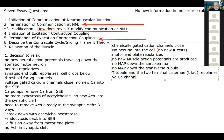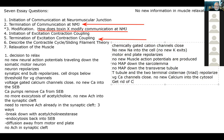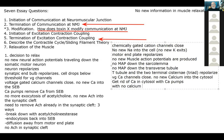And what happens when our terminal cisternae repolarize? Voltage-gated calcium channels close. Excellent. So no new calcium into the cytosol. We still have calcium in the cytosol we have to get rid of. How did we get rid of that calcium in the cytosol? The calcium pumps. Pumps, excellent. With no new calcium, there's a decrease in calcium in the cytosol. Yep. And so what happens when there's no more calcium in the cytosol? The troponin rotates back.